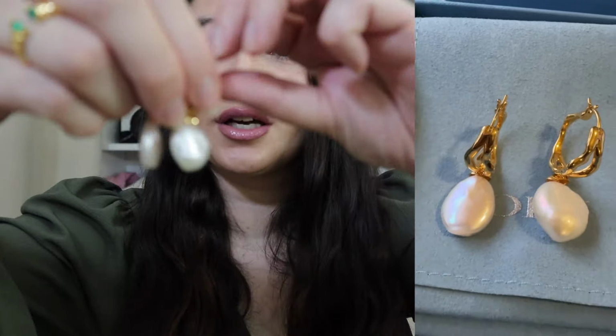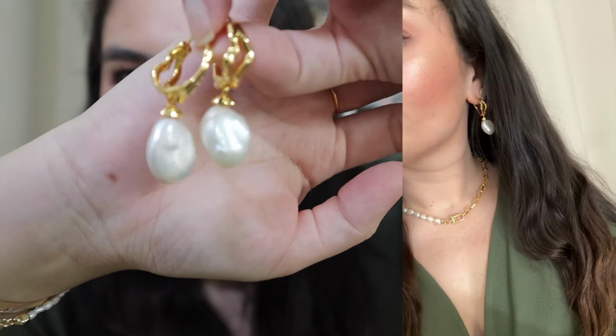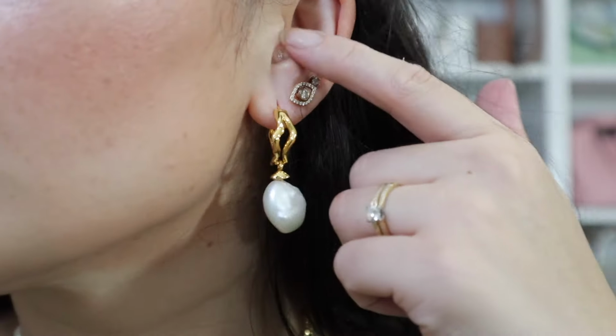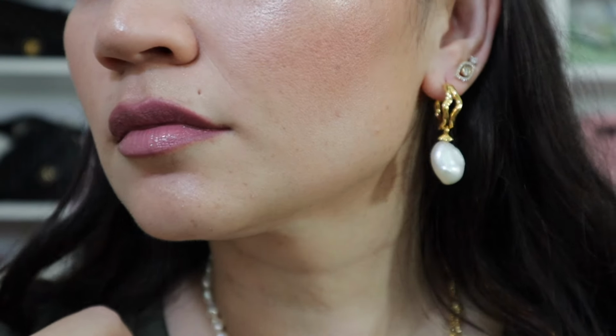All right, now onto this pouch. I got two pieces of jewelry left in here. These are the Baroque pearl earrings. They are on a little small hoop there. They are a large pearl, so they're going to be a bit more statement, but they are using natural pearls as well. So I'm going to pop these on because these are going to look great with the rest of the jewelry. I'm really loving how these are all going together.